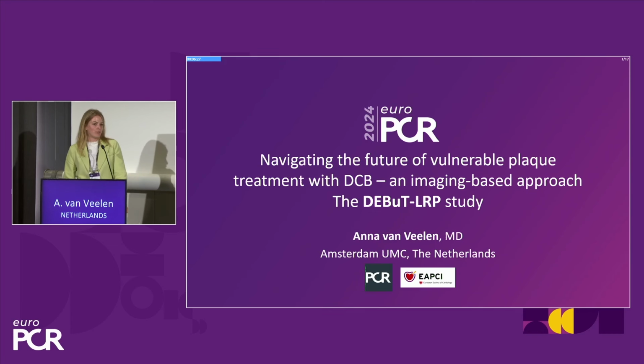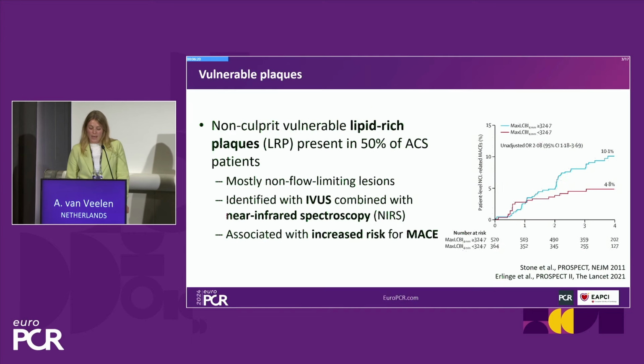So I will share with you the findings of our WLRP study, where we investigated the novel application of drug-coated balloons for the treatment of vulnerable plaques.